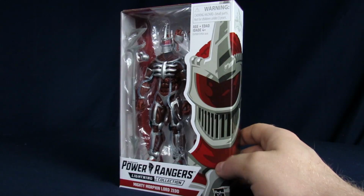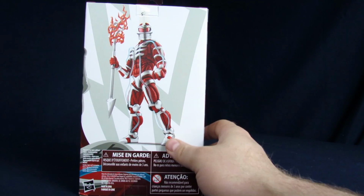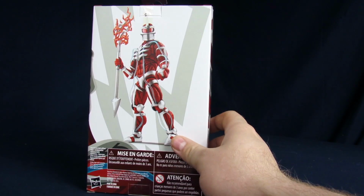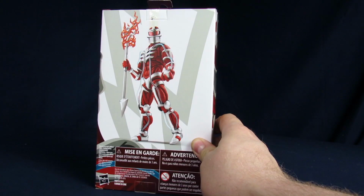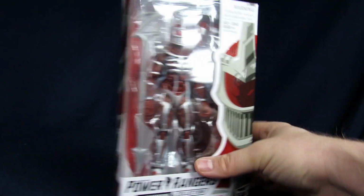But the image on the side looks pretty nice. You got the Hasbro logo on the bottom. Opposite side, same image of Zedd on the back of the packaging. Just a nice menacing shot with him and his growing bomb. Forget exactly what it's called, but it's the thing that makes the monsters grow. And some Lego mumbo jumbo here on the bottom. So let's get him opened up out of his cardboard prison.